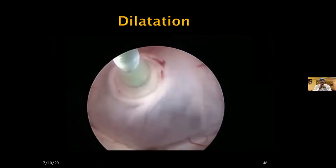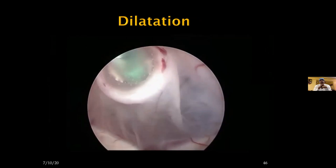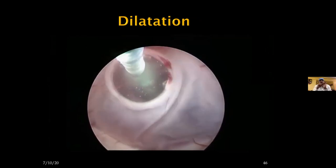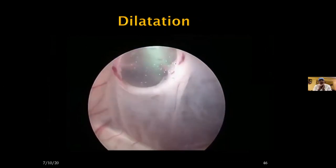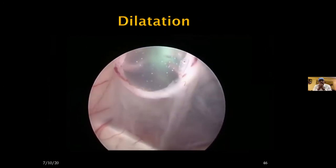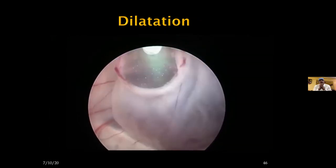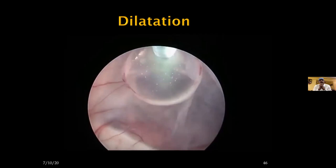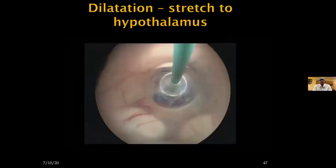Next up is the Fogarty catheter. We use a number 3 French Fogarty catheter. The whole balloon has to go inside the hole that has been made, and then the balloon has to be inflated fully. We usually keep the balloon inflated for a minute or so and then deflate it. Also have a look at the heart rate. If there is no bradycardia, we repeat this step 3 to 4 times so that the stoma is maximally dilated.